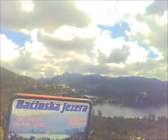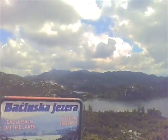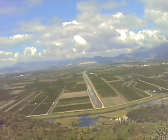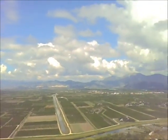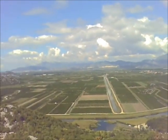Along the way, we stopped at another series of picturesque lakes. There seems to be a lot of water in some places and very little in others here. That's a form of Alps in the background. Here we're at the delta at the base of a river that flows through Bosnia-Herzegovina. Incredibly fertile. It's absolutely chock-a-block with fruit trees, vegetable groves, and that type of vegetation.